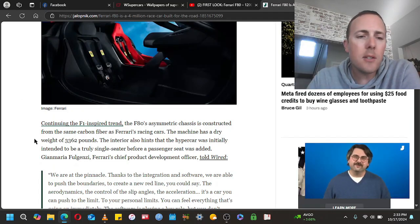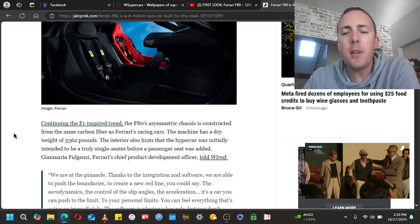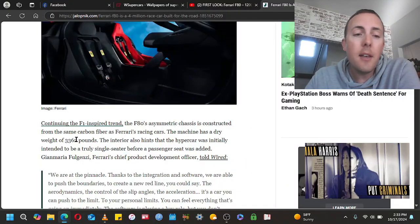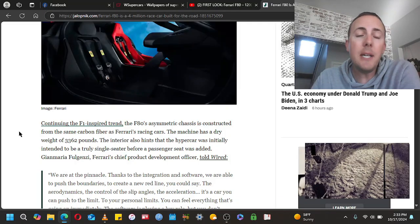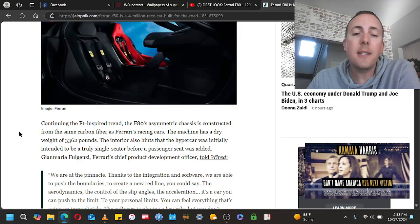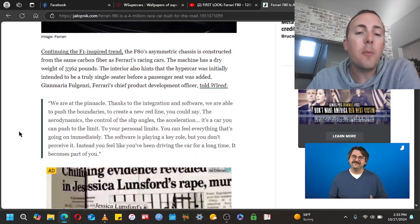So the weight is also 3,362 pounds. Now, I listened to a podcast today talking about the Pagani Utopia, which is a very, very different car from this. But that car is like 2,800 pounds. And the McLaren W1 that just came out a week or two ago is like a couple hundred pounds less than this, meaning you can have all the engine you want, but the hybrid power is heavy. You cannot get around the weight of batteries.